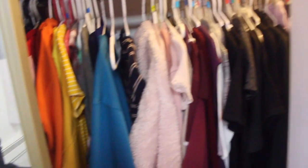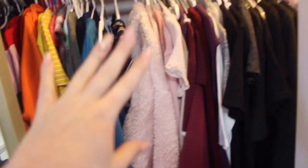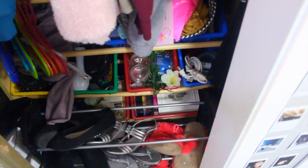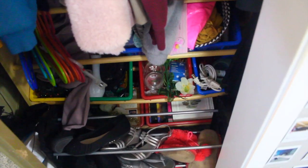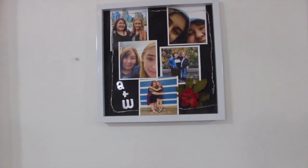So in my closet, I just keep the rest of my shirts and sweaters and stuff like that here. My shoes, oh my gosh, that's really bad. Extra room decorations for like Christmas, you know, stuff like that. That's my laundry basket. On this post, I have another bag and a hat. And then here I have this cute little photo collage that I got for my birthday a year or two ago now of me and Willow.